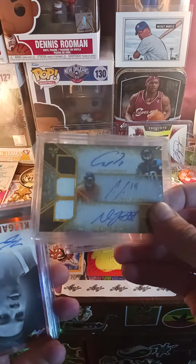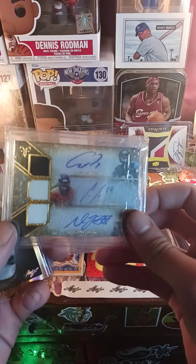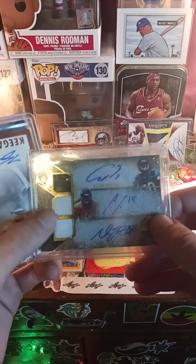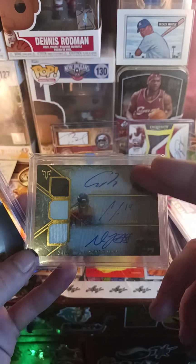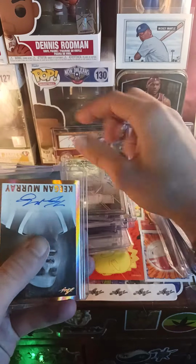And then this is just a triple autograph of Devontae Adams, Cody Latier, and Allen Robinson, and their jerseys as well. I actually got this for cheap at a show, and I really couldn't believe it because there's some good autographs on here, so I think it's worth grading.